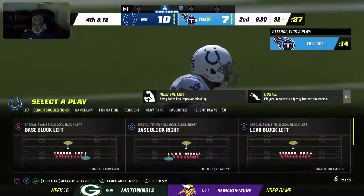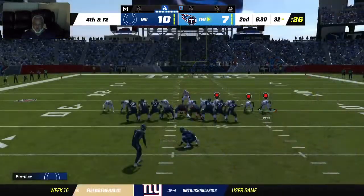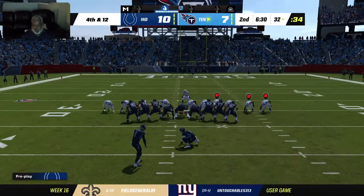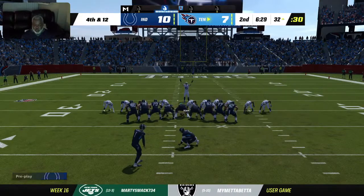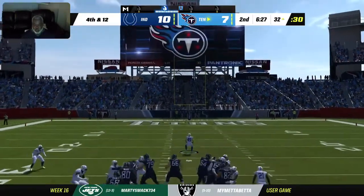Incomplete. Right up to that point, I was about to say he's had a pretty good half catching the football, but let's just be honest about it. He should have caught that. And he knows that. That was one right in his breadbasket and one he normally catches.